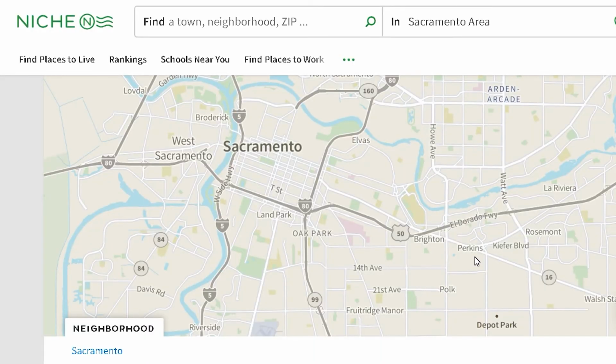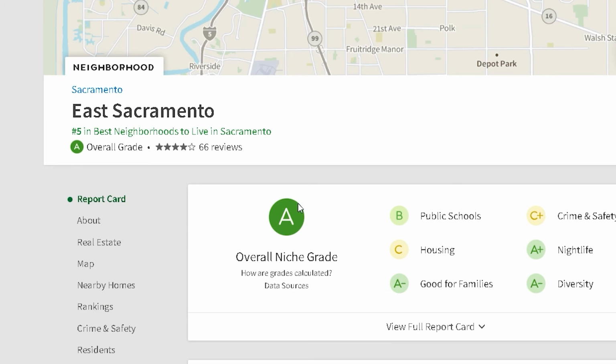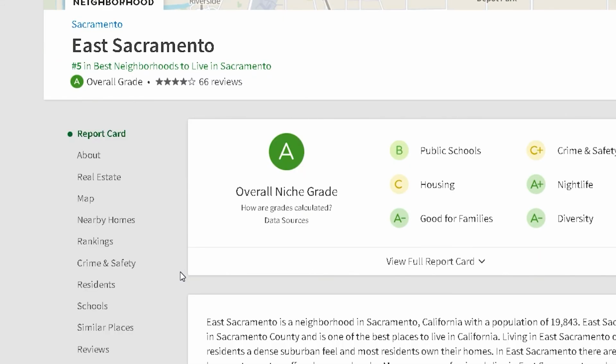That's funny. Obviously, this is not scripted, guys, but it is like the number one community to live in the city of Sacramento. And so you've got that, and just great schools.